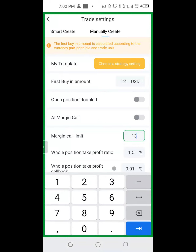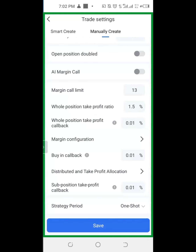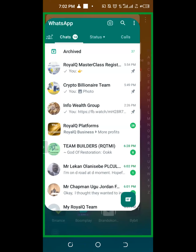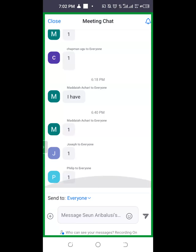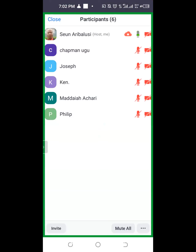So let me just change it. Let me stop here this evening. I don't want the Zoom meeting to be too long, so that people that want to watch the recording can be able to watch the recording. If you have any question, let us ask our question so that we can call it a day. If you have any question or contribution, just raise up your hand.